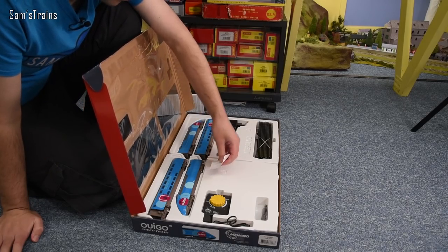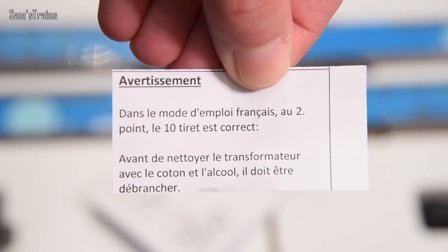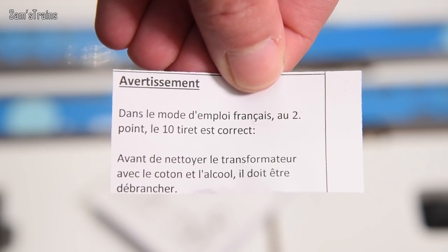It also says advertisement. Okay, well, anybody that speaks French, I assume it will be French, translate. Does this mean the thing's going to blow up and I'm not aware of it?